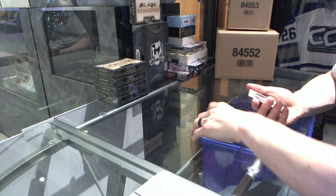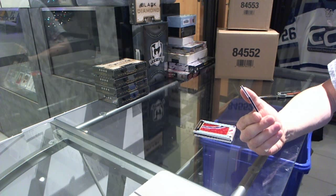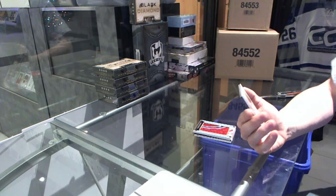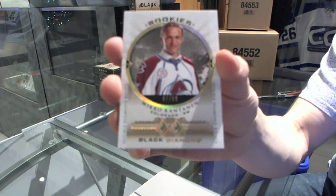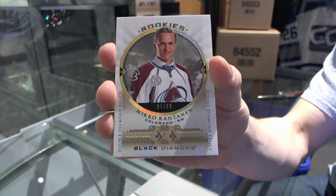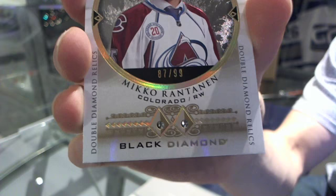And we've got a double Diamond Relics rookie card, numbered 87 of 99 for the Colorado Avalanche, Mikko Rantanen. 87 of 99, double diamond rookie for the Colorado Avalanche, Mikko Rantanen. That's one of the better double diamonds to get. Well, we're off to a good start.